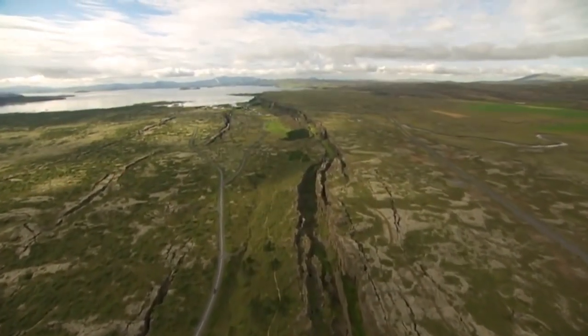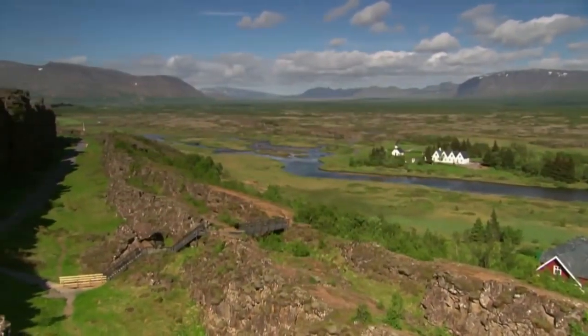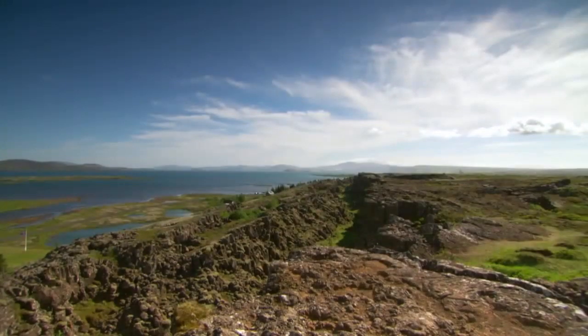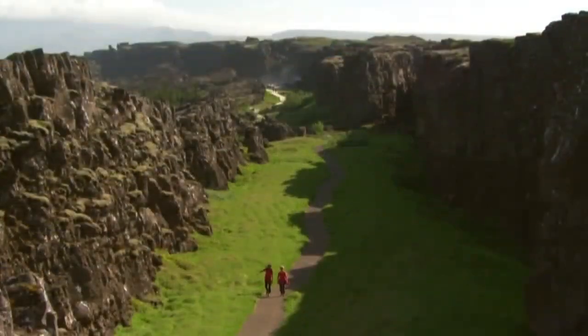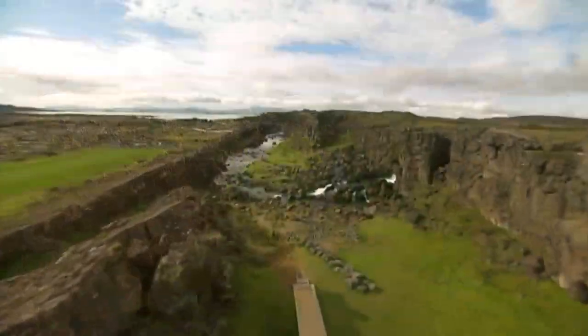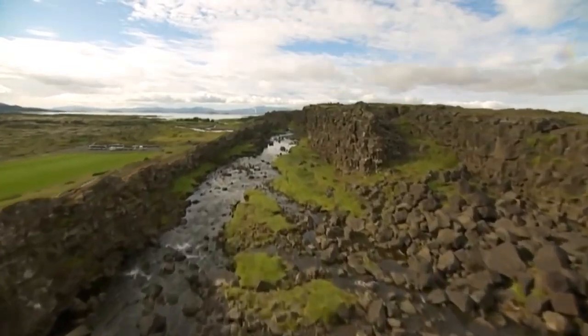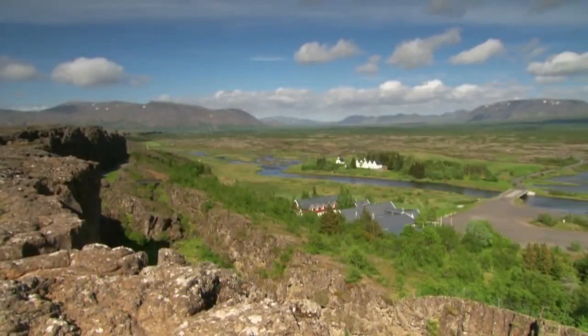The country's most hallowed historical site is Thingvellir National Park, where Iceland's first National Assembly was established by early settlers over 1,000 years ago. Thingvellir is also where, in the most dramatic way, one can see how the continents of America and Eurasia are pulling apart from each other atop the North Atlantic Ridge.